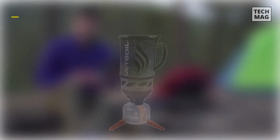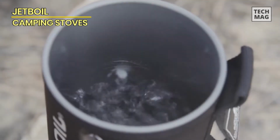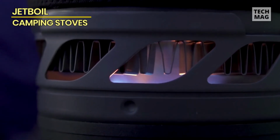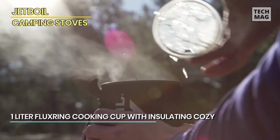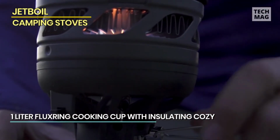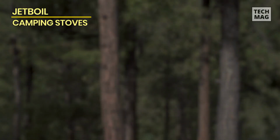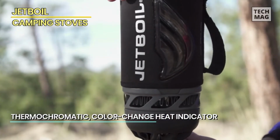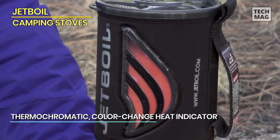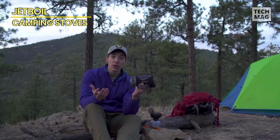Jetboil. The Jetboil Flash Cooking System is a reliable companion for backcountry expeditions and for multi-day treks. The system includes a 1-liter insulated pot, attachable cover that doubles as a cup or bowl, piezoelectric ignition, and a fuel canister stabilizer. The compact stove runs on isobutane propane canisters, delivering 9,000 BTU, and is able to boil a liter of water in just a few minutes. But to be sure the water is boiling, wait until the logo changes color on the insulated pot's exterior.